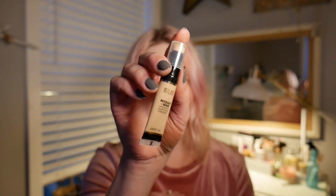So if you work in sections, so I have to do half of my face and then blend it out, and then the other half of my face and blend it out, but I've been really liking it. Which leads me to my next favorite, which is another concealer. This is from Milani, and it's the Retouch and Erase Light Lifting Concealer, sorry. This has been fantastic as well. Where the LA Girl one really dries quick, this one doesn't dry as fast, so it's nice to be able to have a minute to blend it out, and it's got beautiful coverage.